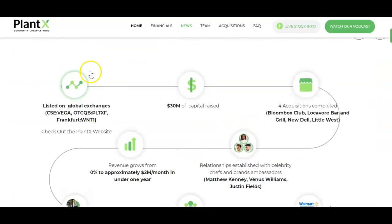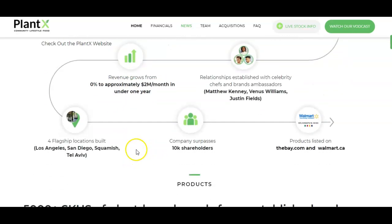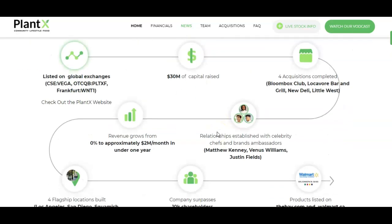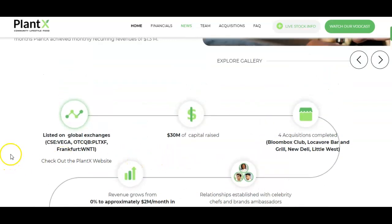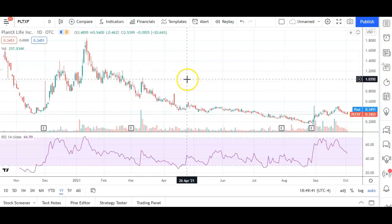Okay, there are a couple of reasons why. Number one, this is just a cheap company. Okay, it's very cheap. They grew their revenue from literally $0 to $2 million a month per year. They've got over 10,000 shareholders. They've got a couple brick and mortar locations, key ones in Los Angeles and San Diego, and they have some pretty big celebrity backing: Venus Williams, Justice Fields, and Matthew Kenny. So everything's just looking bright for this company. Okay, it's an e-commerce play as well. This is one of the reasons why I'm so attracted to it.